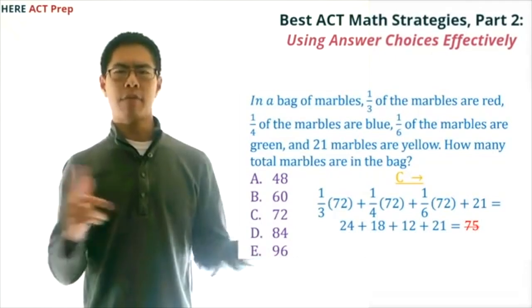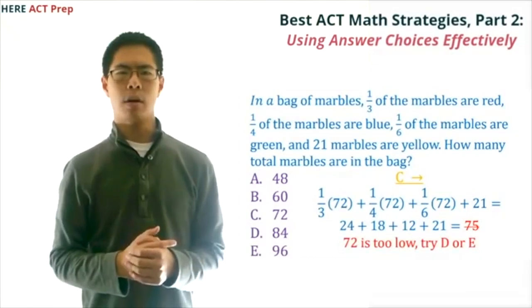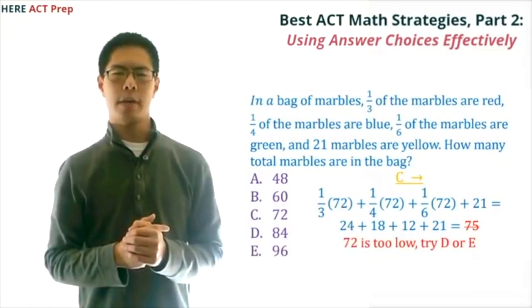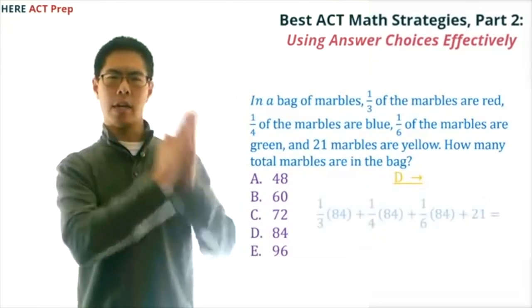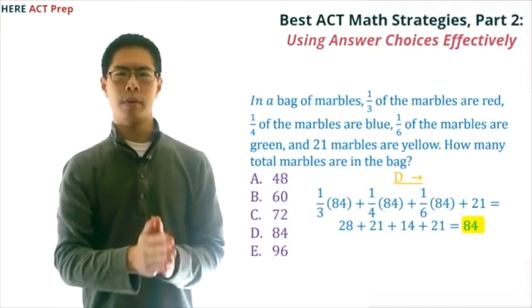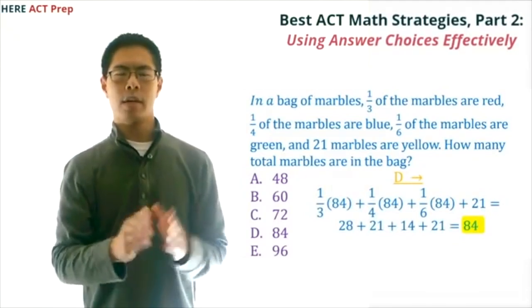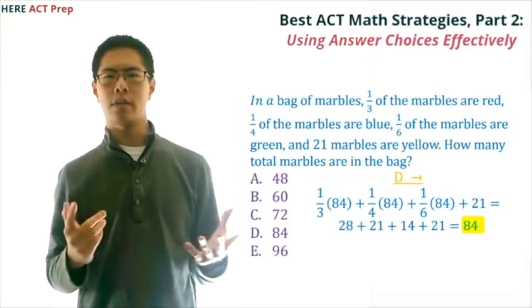This adds up to 75 marbles, which is higher than 72, so we know that 72 is too small, which means we should try D or E for our next answer choice to use. Let's try D, or 84. If there are 84 total marbles in the bag, then 1/3, or 28, are red, 1/4, or 21, are blue, 1/6, or 14, are green, and 21 are yellow. This adds up to 84, which is what we were aiming for, so our answer is D.